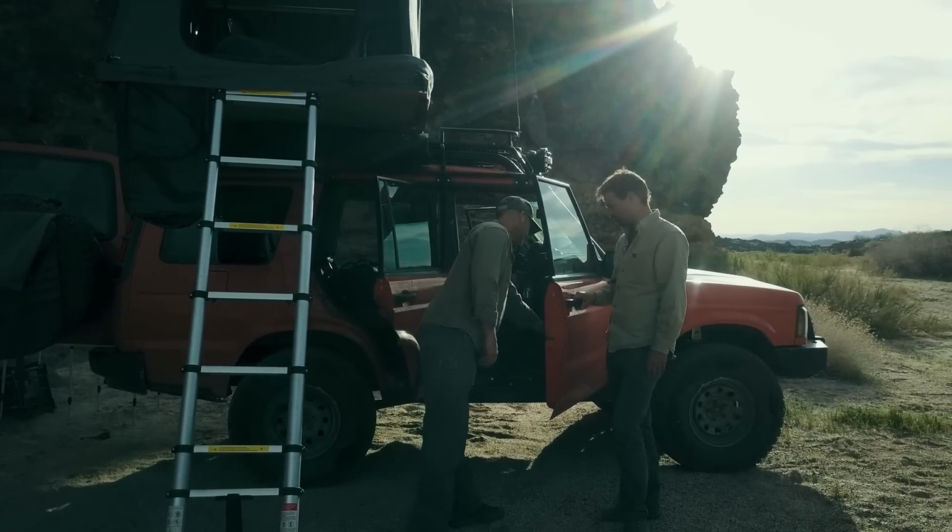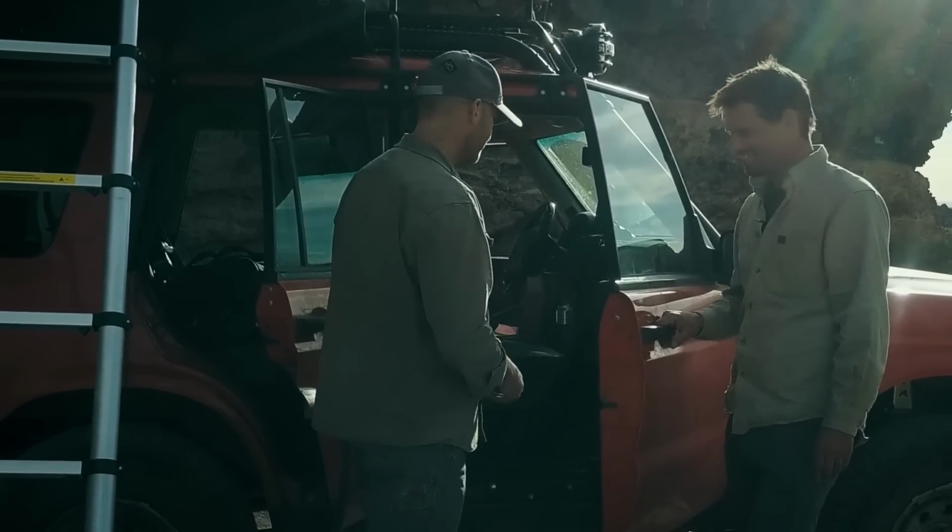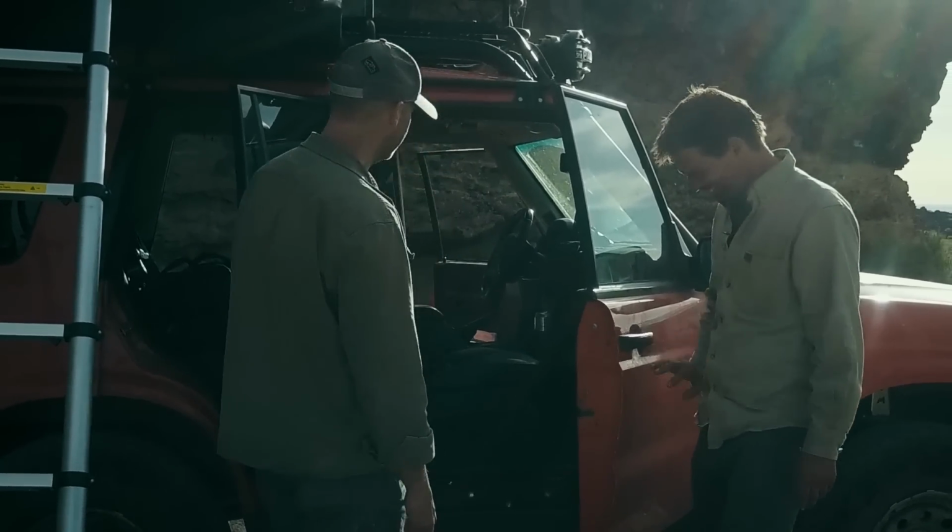And then I don't think we need this in the Mojave, but don't forget your bear spray. Quick access for that. Yeah, that's it really.